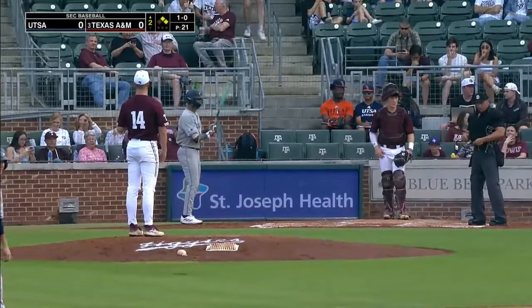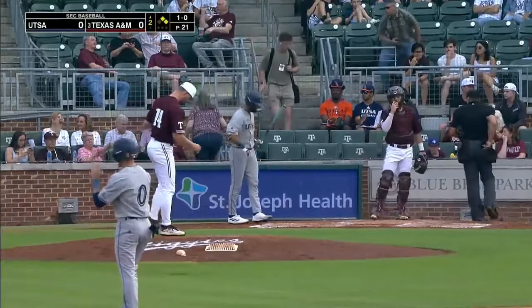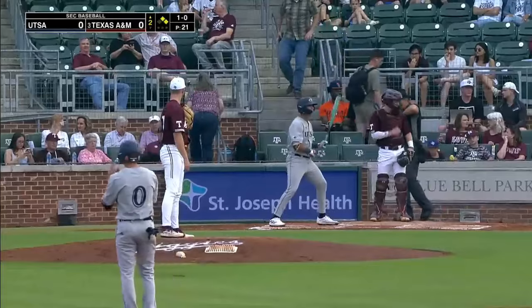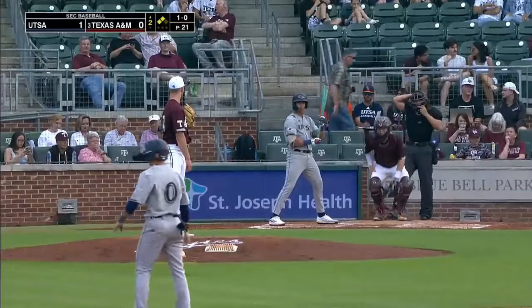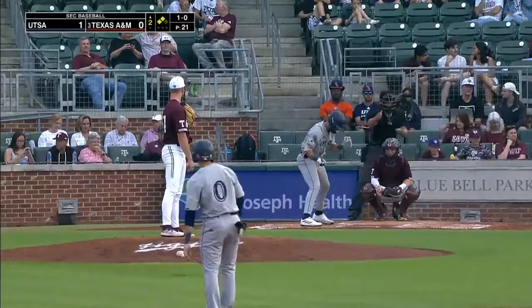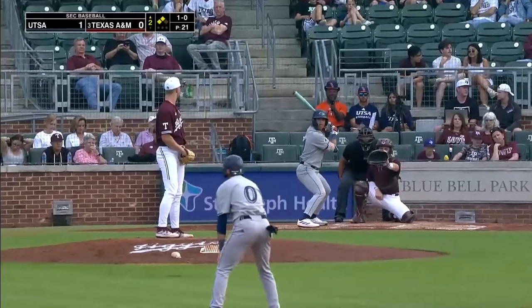And uncorked one down the right field line. And really, might be lucky that it went into that well where the tarp is, Andrew, because if it hits that diagonal fence, it may shoot out and allow another run to score. Right. So now second and third, nobody out.